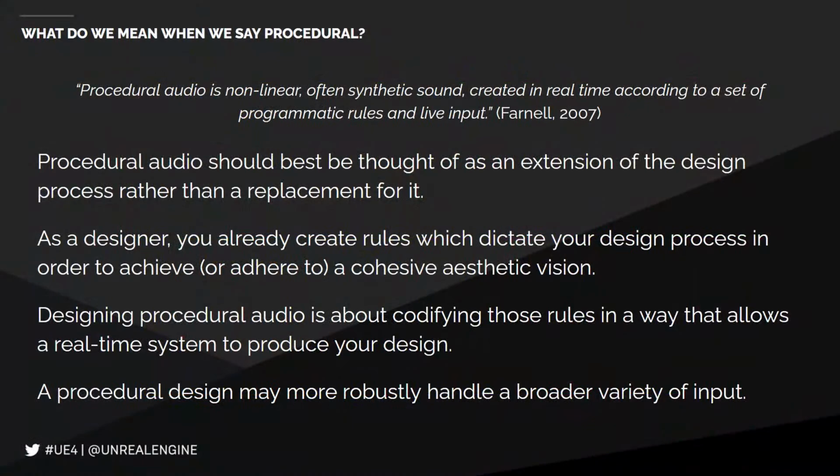So I found my slide. This was from GameSoundCon 2018, when I was talking about procedural audio generation. I quote Farnell, who is often quoted when we talk about procedural audio: procedural audio is nonlinear, often synthetic, not always, created in real time according to a set of programmatic rules and live input. So procedural audio is basically what I said, but better.